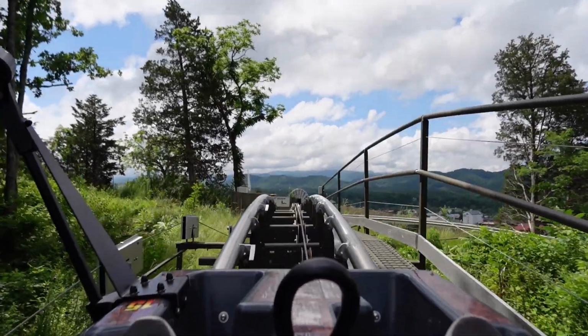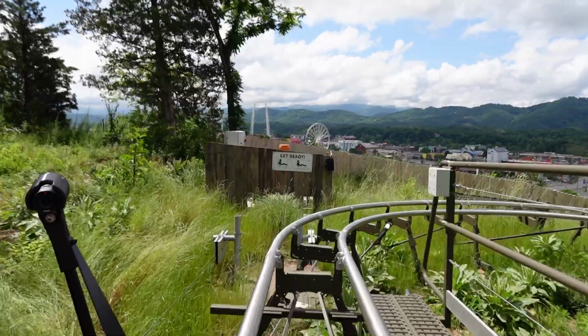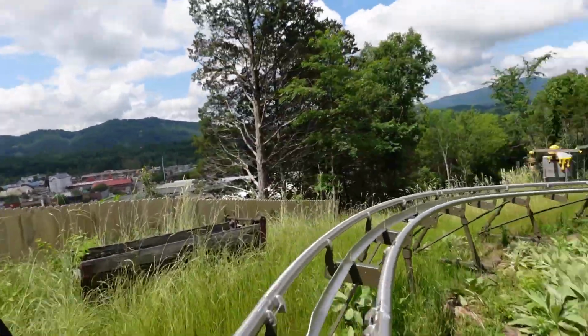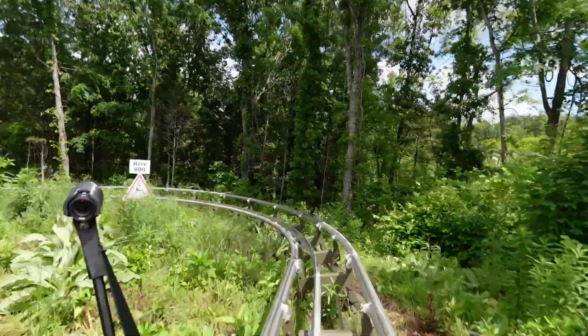Oh my gosh, look at this view. Oh my gosh. Okay, this ride is worth it alone for that view. But now, let's get back to fun, cute bear theming. Got some honey things. Okay, and we're going.